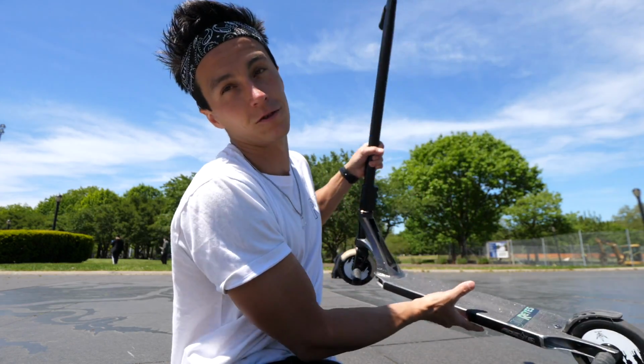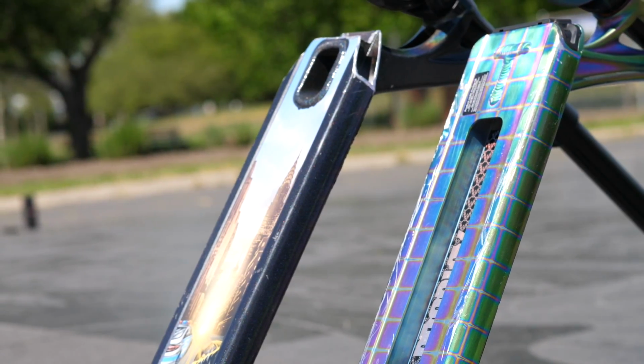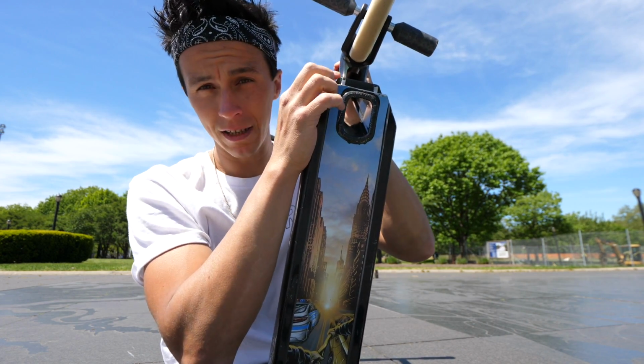Now for the deck on my scooter, obviously it's going to be my signature deck. This is my flat scooter, so this one's cut up a little bit for flat land. Don't do this unless you want your scooter to break. I just ride flat with this because I need a little bit more room for my feet when I'm using the pegs and doing tricks.